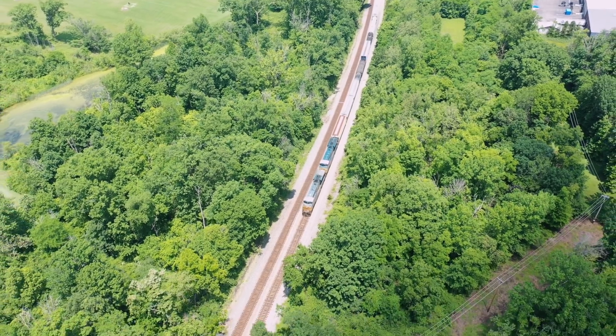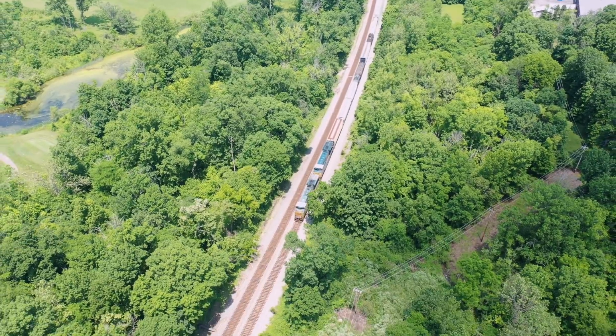Here comes another train, though. I can't believe it. It's another southbound, this time Q561.